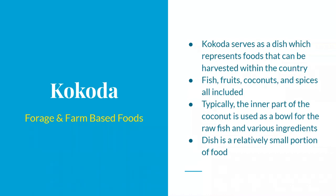Kokoda serves as a dish which represents foods that can be harvested within the country. So the fish, the fruits, coconuts, and spices all included. Typically, the inner part of the coconut is used as a bowl for the raw fish rather than cutting the coconut open and using the shredded coconut within the dish. It is actually just the bowl and various other ingredients. The dish is a relatively small portion of food, which would be ideal for a light snack throughout the day or even a light dinner.